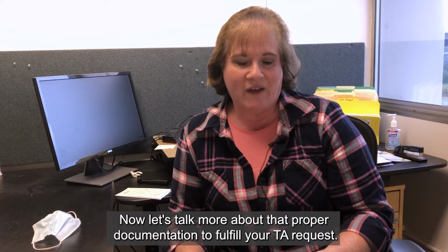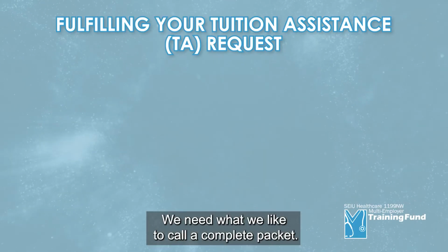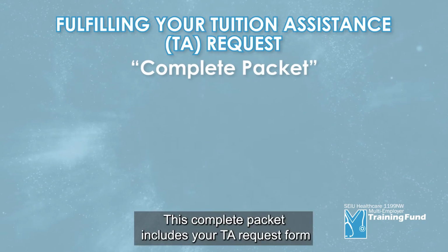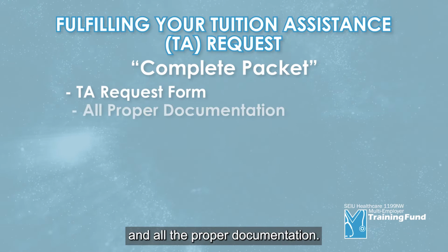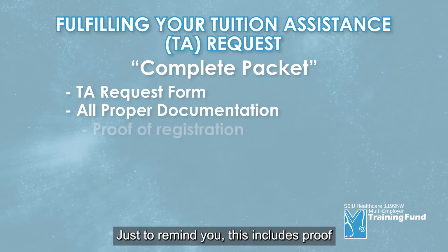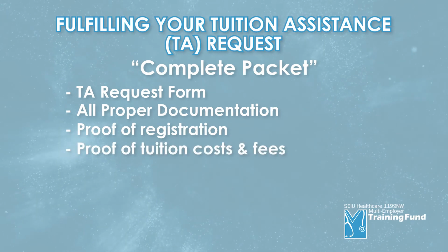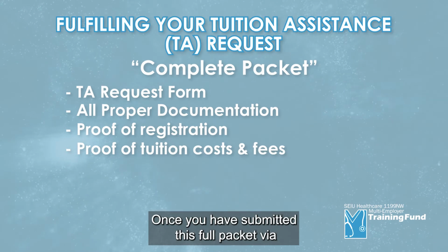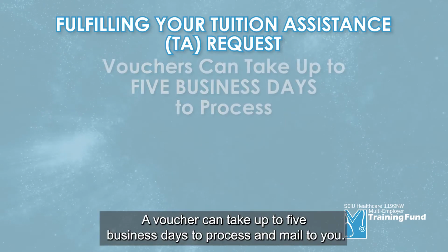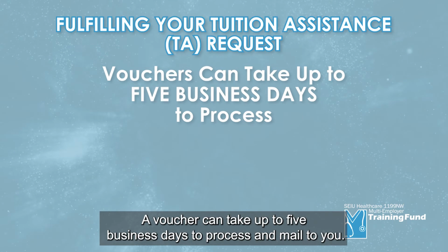Now let's talk more about that proper documentation. To fulfill your TA request, we need what we like to call a complete packet. This complete packet includes your TA request form and all the proper documentation. Just to remind you, this includes proof of registration and proof of tuition costs and fees. Once you have submitted this full packet via the online form, we can start processing your voucher. A voucher can take up to 5 business days to process and mail to you.